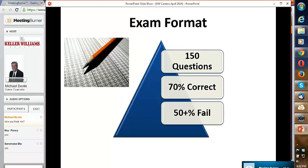How many of those people that fail successfully completed the three online open book cheat as much as you want college level courses? All of them, right? You understand? All of them. Because you can't even take the test without doing the three college-level courses. My point, which may be subtle, is that just doing the three college-level courses does not mean you're going to get a real estate license.